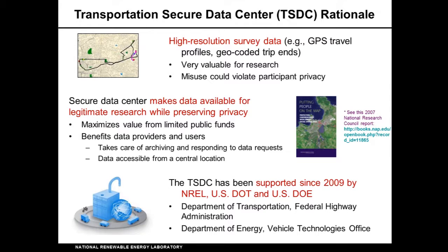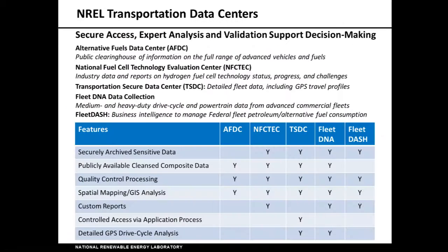So that's what led to the formation of the TSDC. It started up around 2009 with some internal NREL funding and has been supported since then, and at that time by DOT and the DOE. We're a Department of Energy National Research Lab, but have a history of hosting other similar secure data centers, and our users of this data ourselves for energy analysis is how we came to be hosts of the TSDC.